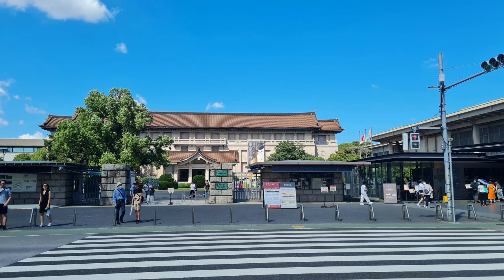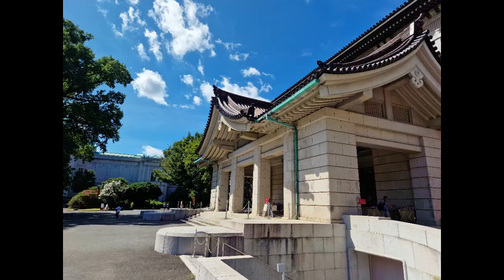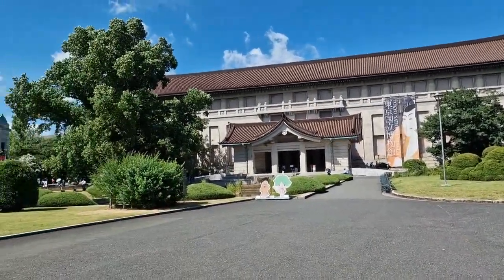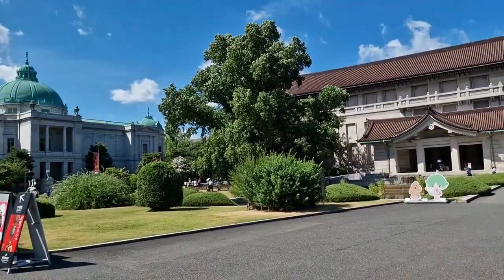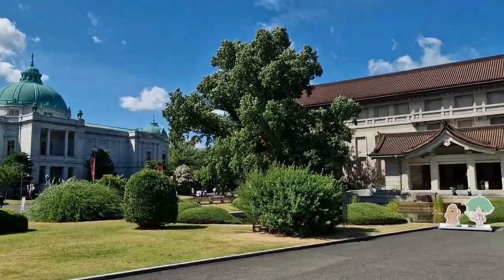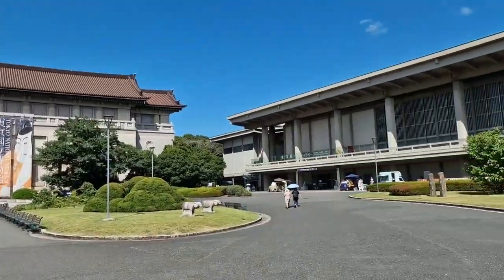Across this little place was the Tokyo National Museum, I believe it's called. Yep, it was the Tokyo National Museum. Really nice museum. First of all, just beautiful landscape and very much work. It was super hot this day, so we just needed to go inside. But this was a really good place to go inside.